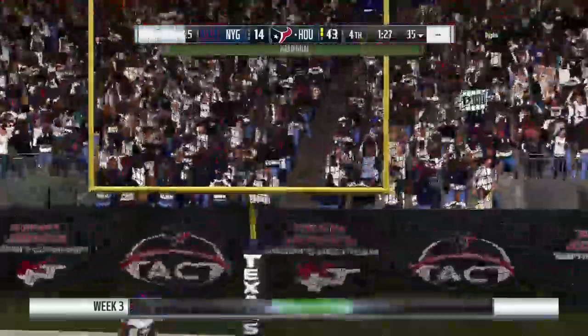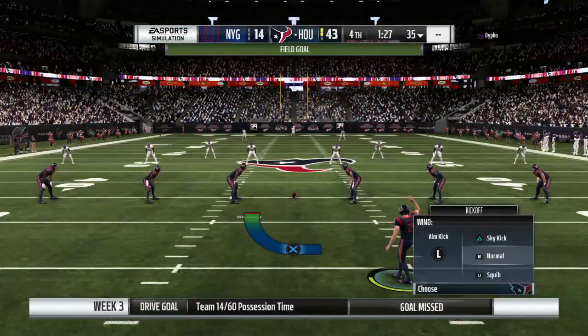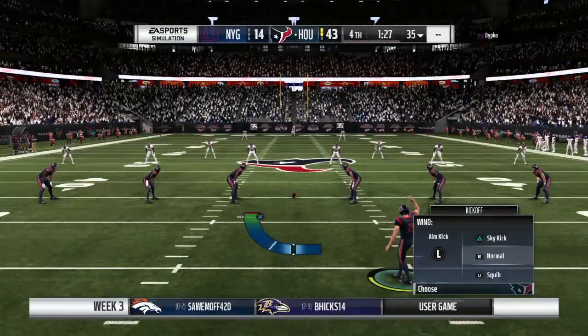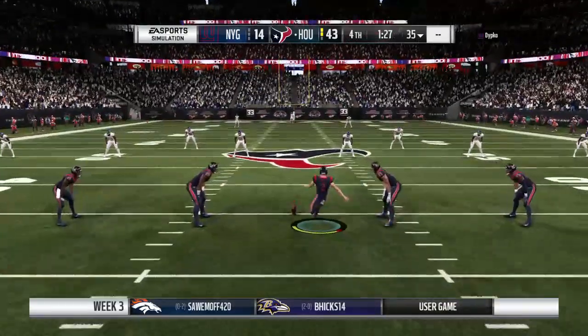The kick by Tavecchio is good. And that will push the lead up from 26, and it grows up to 29. So yet another field goal to end a drive. That has been a very common theme. He's now hit 5 of them in this game.